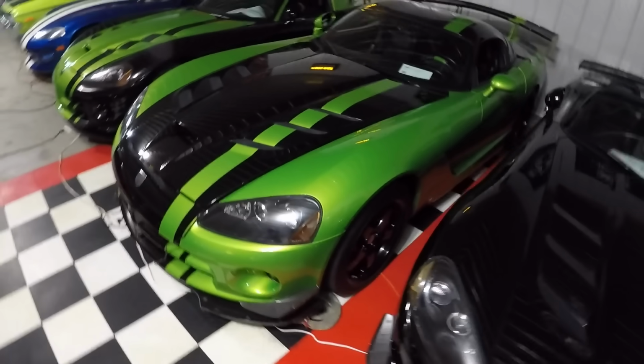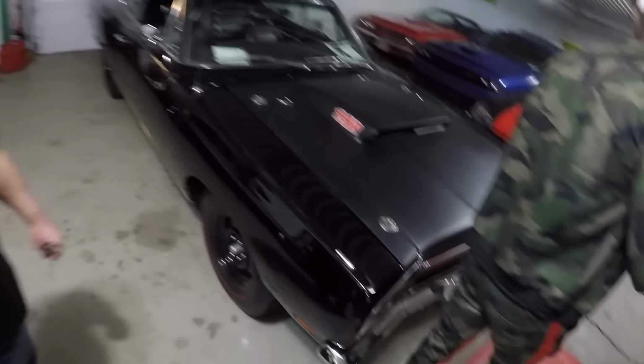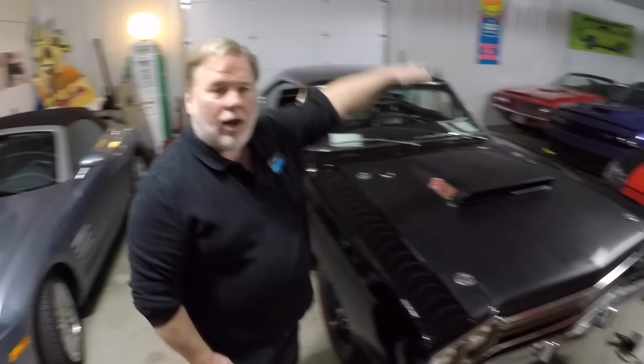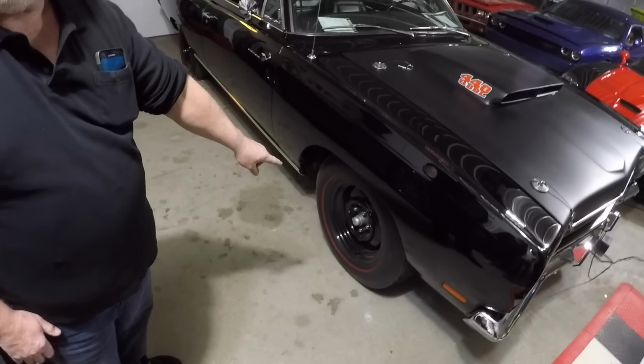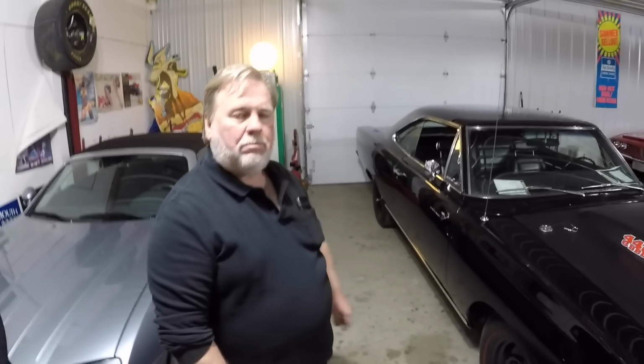Whoa. Look at that green, though. What the hell? All ACRs, too, ain't they? Yep, they're all ACRs. And what the hell is this? That's a 69.5 M code car, they call it. It's a 440 plus 6. It was designed to go racing. The hood lifts off this way. That's called lift off hood cars. Came only this way. With steel wheels, no covers, just little lug nuts on it. Oh, okay. Was designed for people to go out and just beat the crap out of it.